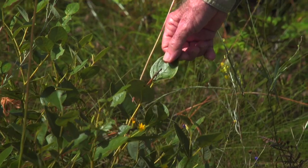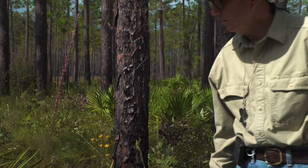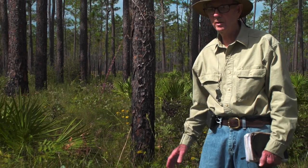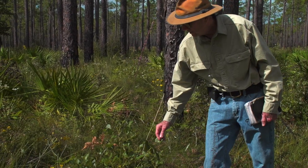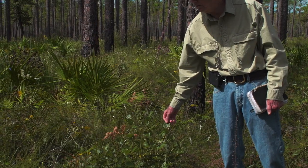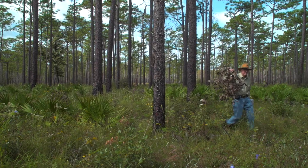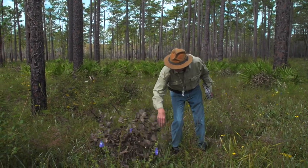In the winter, when it's dead and dry, it's apt to break off at ground level, and it doesn't take too much of a breeze to tumble it across these woods. The legume scareweed, genus Baptisia. We have to all gather and blow our breath on it real hard.